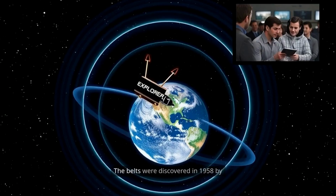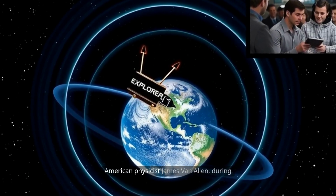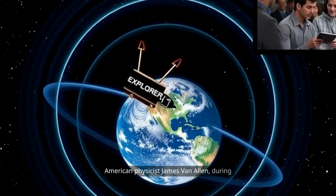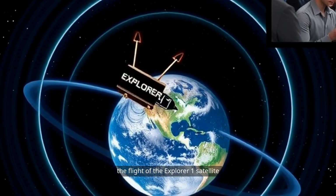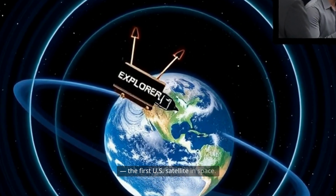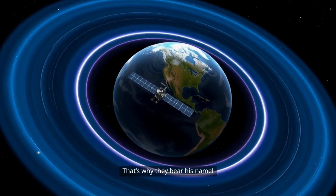The belts were discovered in 1958 by American physicist James Van Allen during the flight of the Explorer 1 satellite, the first US satellite in space. That's why they bear his name.